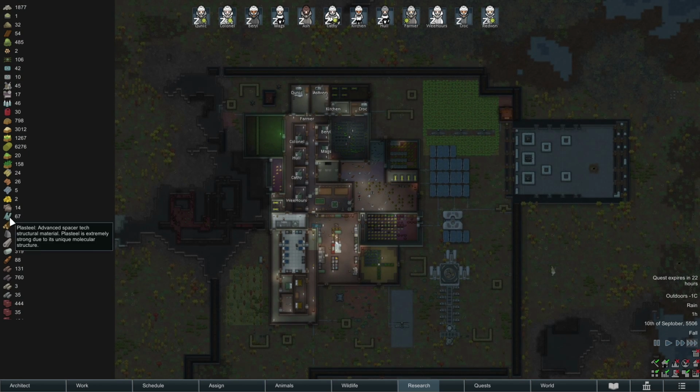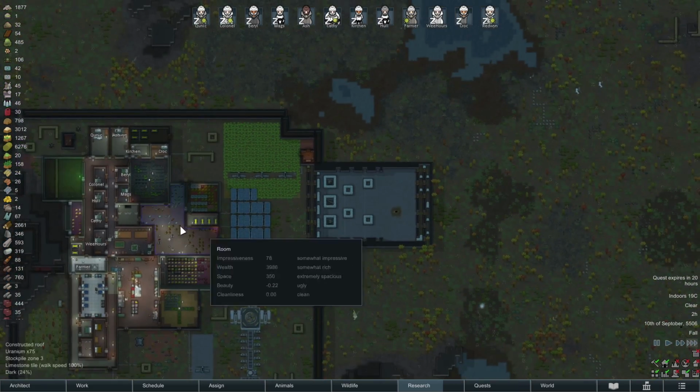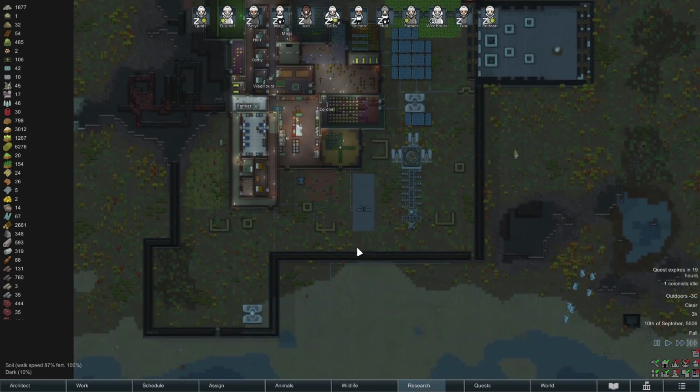We need more steel and more plasteel because we are not going to be able to replace all the turrets when they blow up. Because they're going to blow up. The turrets are going to get damaged. In some way, shape or form, the turrets are going to take damage. And at the moment, we're not going to be able to replace them. Which is bad. So yes, we definitely need more steel.